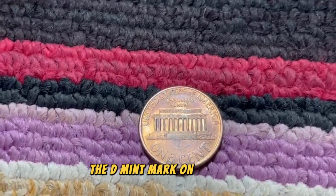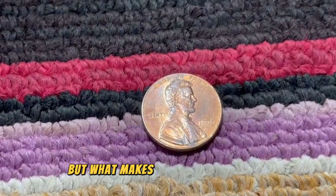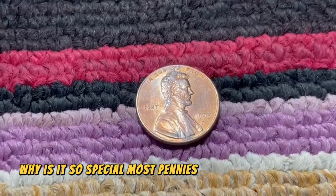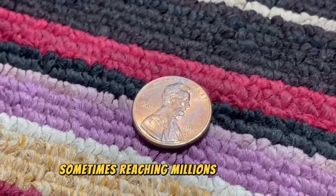The D mint mark on the penny indicates that it was minted in Denver, one of the United States' most prolific coin-producing mints. But what makes this penny stand out? Why is it so special? Most pennies are worth just 1 cent. However, rare pennies can fetch enormous prices at auctions, sometimes reaching millions of dollars.